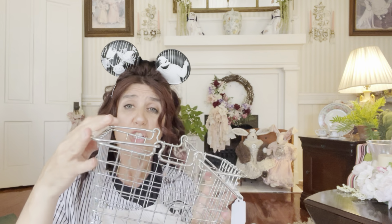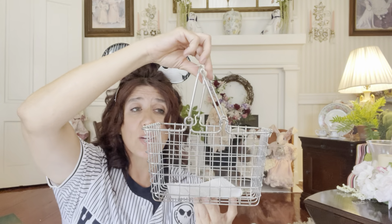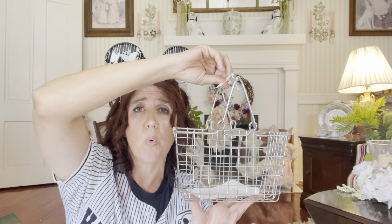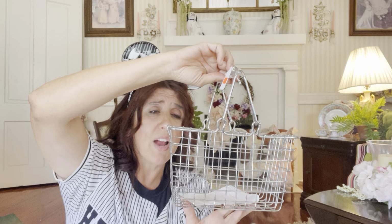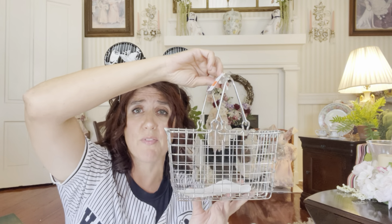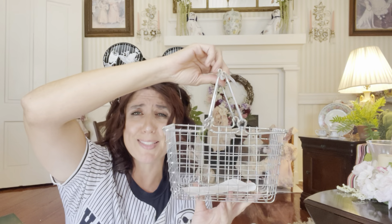Okay, so I randomly found this super cute little shopping basket. This was $2. I just thought it was so cute. This will be cute filled with pumpkins in the fall, or whatever have you, little flowers, little potted plants is what my vision was for it for spring. Maybe outside on one of my porches. I just thought it was so, so cute.